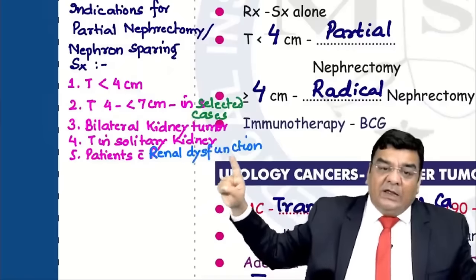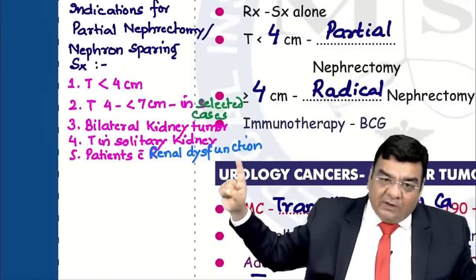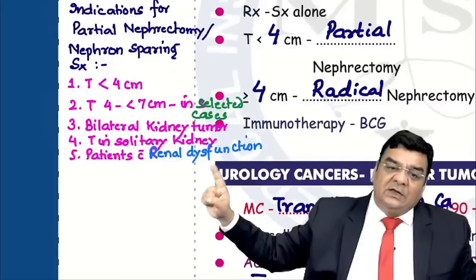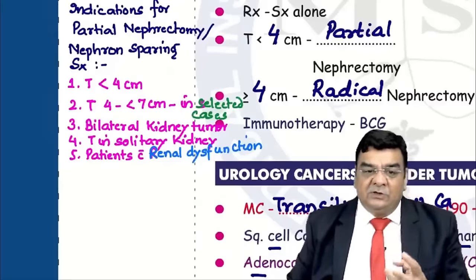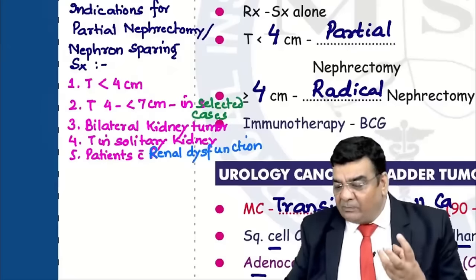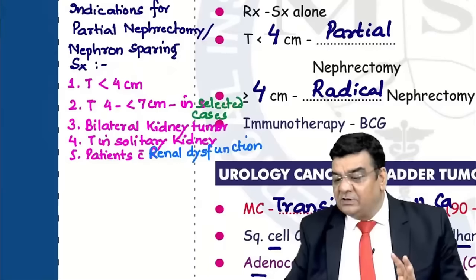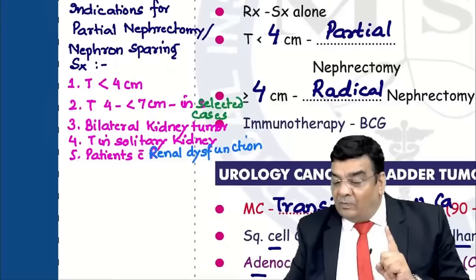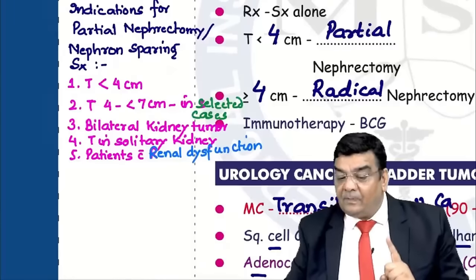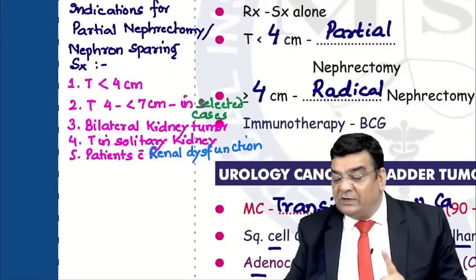Or if the renal function is not good, and there is a tumor in one of the kidneys, then also we try to preserve as many nephrons as possible. So these are the indications of doing partial nephrectomy. Herein, in the given question, less than 4 centimeter partial, 4 or more than 4 centimeter radical. This is what we have to remember.